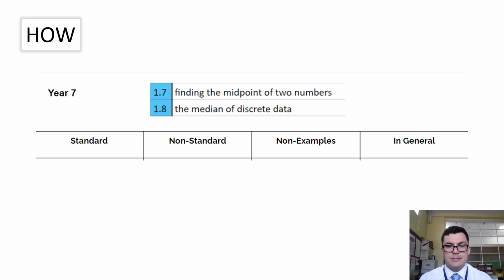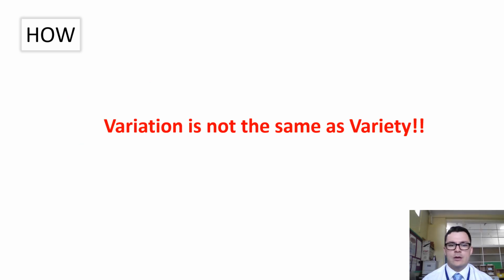A non-standard might be where we're finding the median of negative numbers or of fractions, of decimals. It might even be where we've got 2 middle numbers that are both the same. So they're all the things we looked at. And again, non-examples where we often find students confuse the median with mode, mean, etc. There is one warning though that I do want to mention. Variation is not the same as variety.